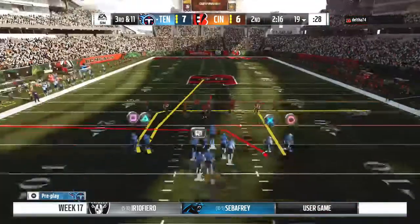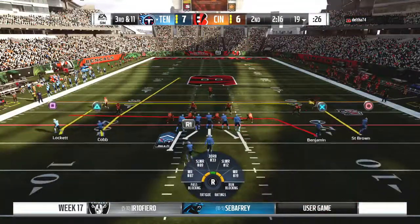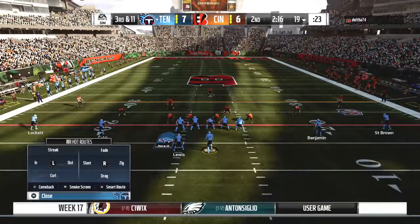The Titans on 3rd down. They've been good. 3 for 4 thus far. This is 3rd and 11.